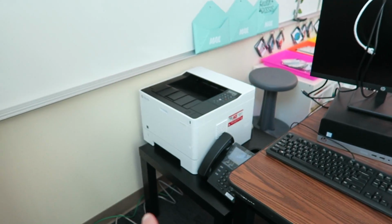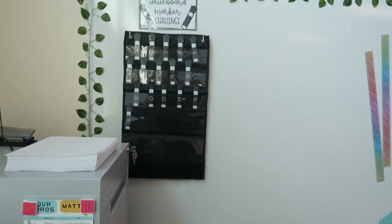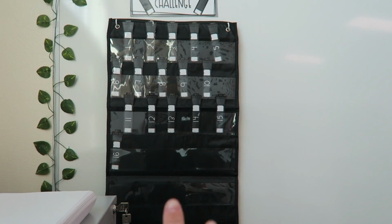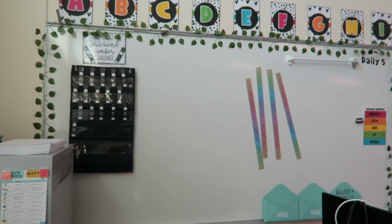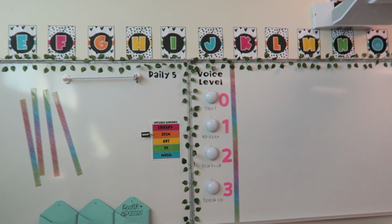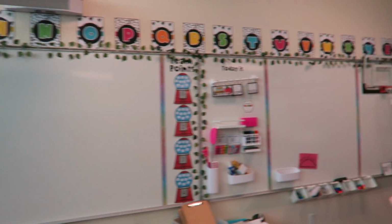I moved one of my little IKEA desks over here for the printer and phone. And then I also got my whiteboard marker challenge going. I need to get more expos in there, but pretty good so far. I hung my specials sign, and I think that's really all I did in the front.